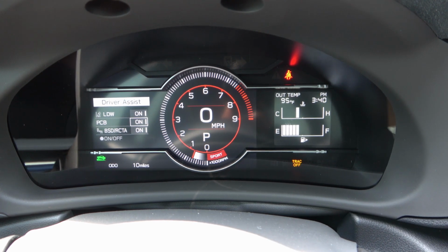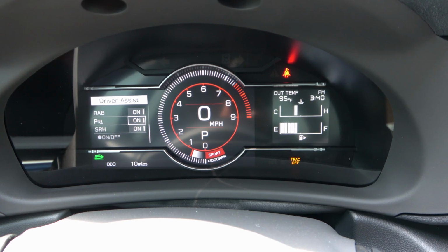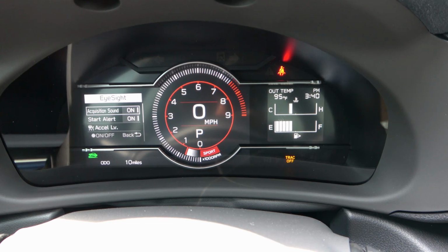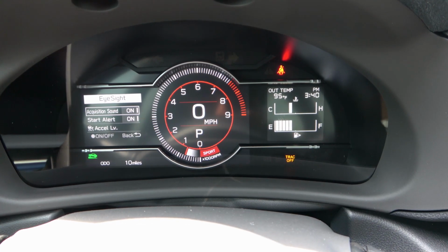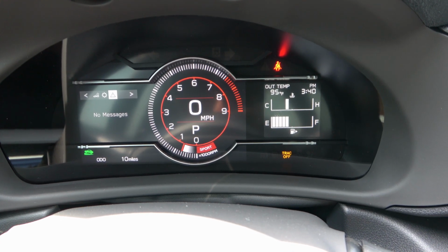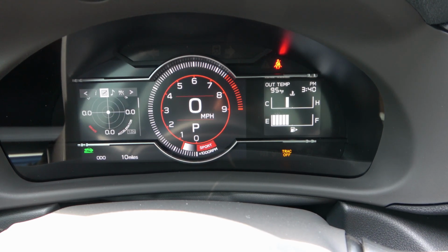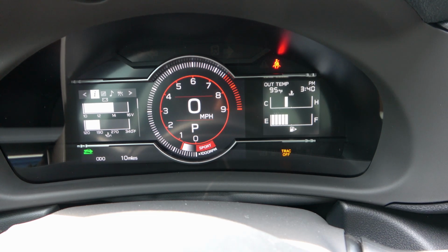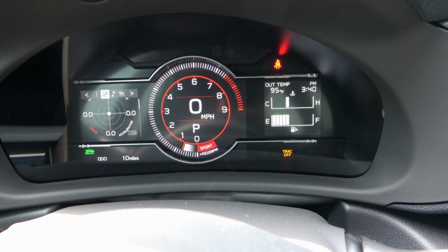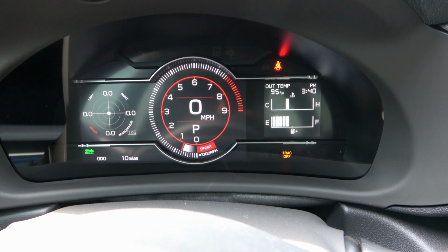So you can see your safety assist. First you have the lane departure warning, okay, all the safety controls that you can flip on and off. Then you go to EyeSight: acquisition sound, start alert, acceleration levels, all of that stuff that you can change here. Then you can go to messages. This is basically your service information, as far as your battery voltage and your coolant temperature right here. And then you also have your G-force, you have the brake, accelerator, left and right.